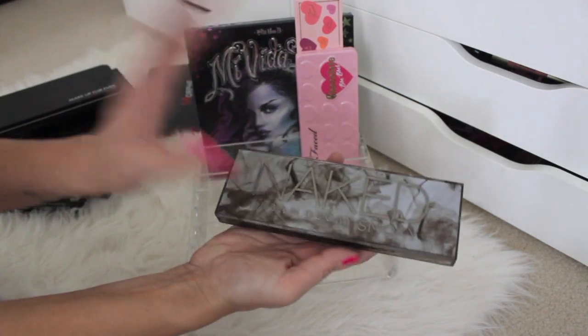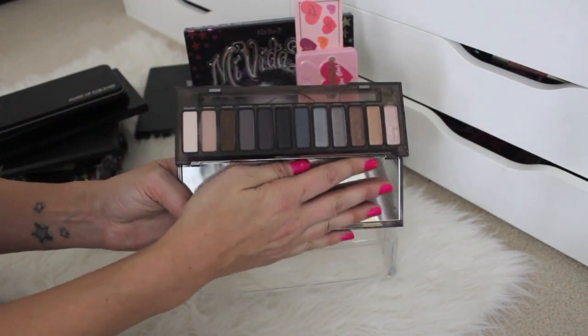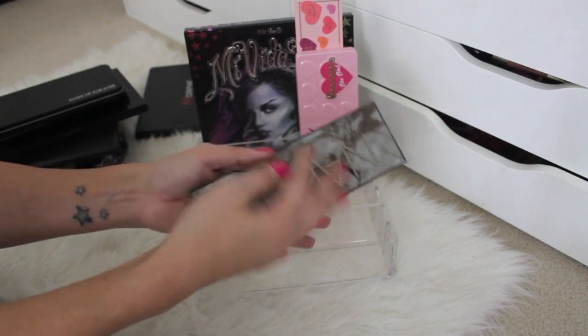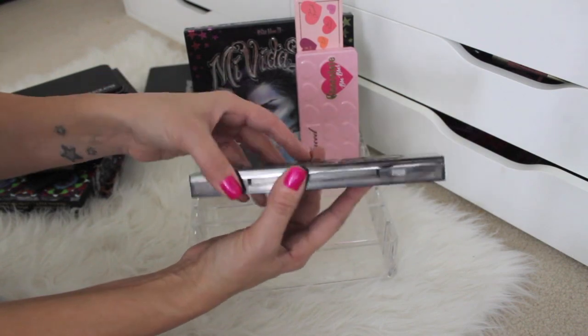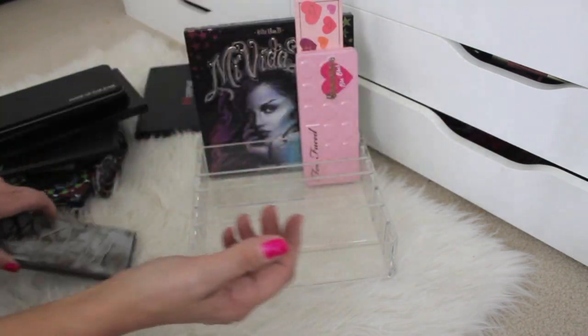And then my Naked Smoky palette from Urban Decay. I used to use this thing so much that I made myself retire it for a little while because I was just using nothing else. Such a good palette. And this packaging, Urban Decay, you need to do this packaging for every palette you come out with because it's so sturdy. And that click is so satisfying.